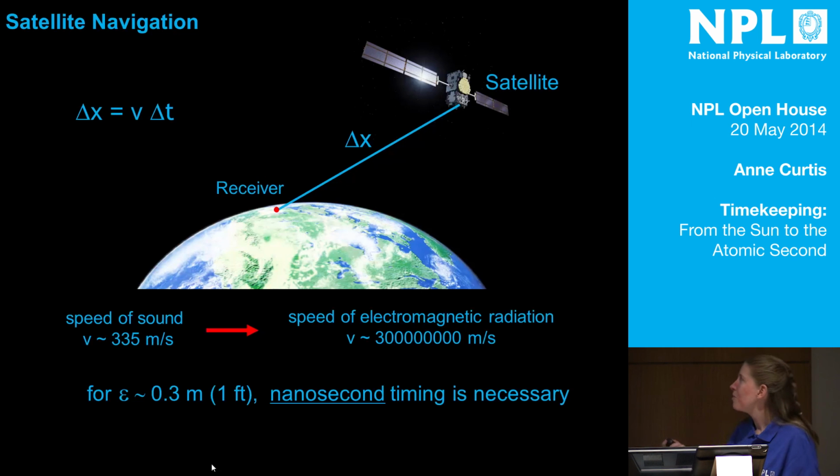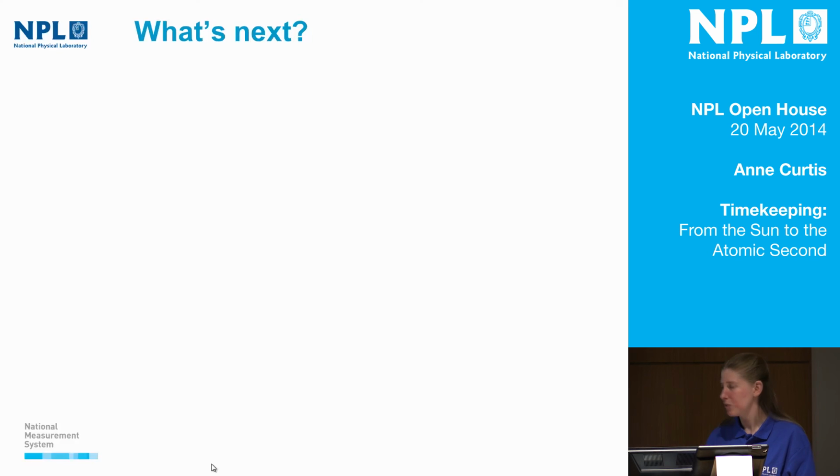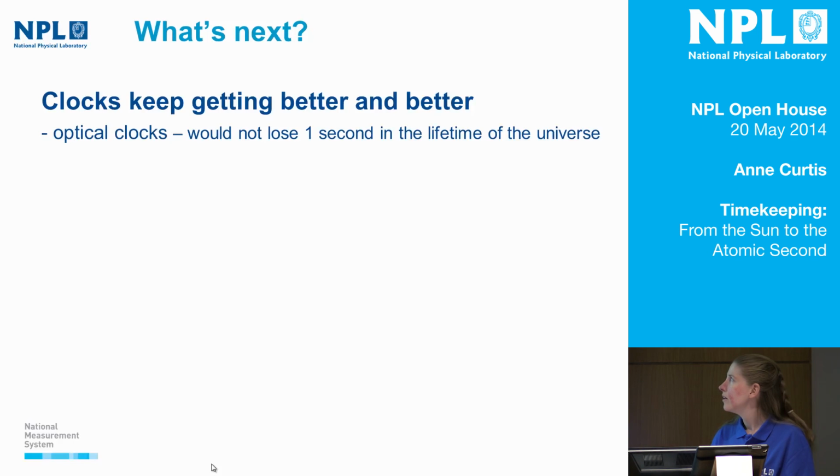Now, the clocks we have aboard these satellites are microwave clocks, and they can very easily get this kind of timing and get this kind of precision in placement. So what's next? Well, we keep making better and better clocks because there seem to be more and more applications for them as we do. The optical clocks we're developing here and at other places in the world are clocks that would not lose 1 second over the lifetime of the universe.